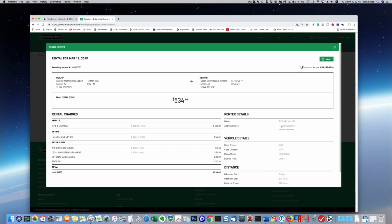It doesn't show you the address, but you probably have that if you've got his driver's license number already. So that's what you can do through Enterprise. Pretty simple.